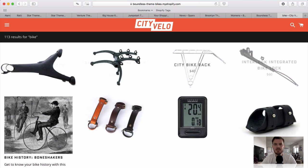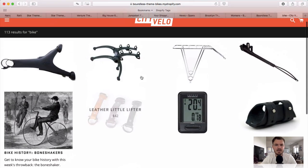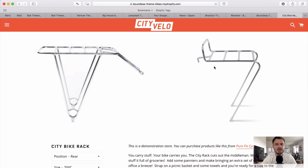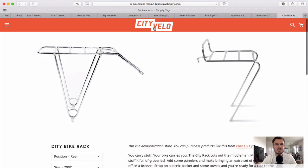So they've got a few other things. So actually with their search result, you can see that this is done. It's a little bit funny that they have their blog post come up, but I guess that's okay. They've got a lot of accessories here. So they've got this bike rack, and this is what it's going to look like. Really does look fantastic. I like the logo at the top here. I think that looks really cool.